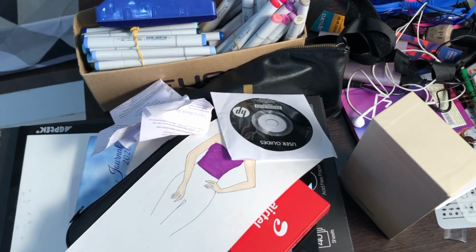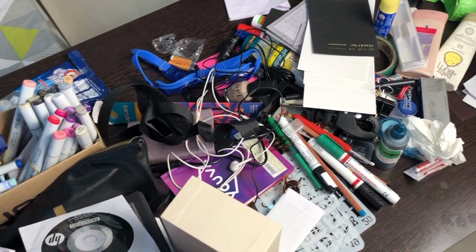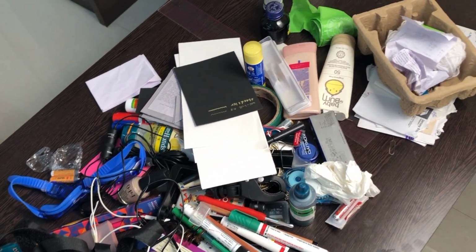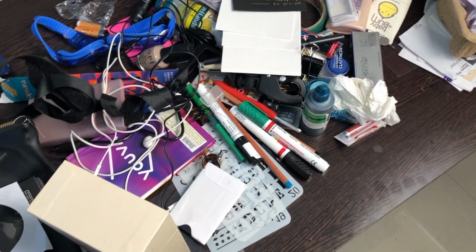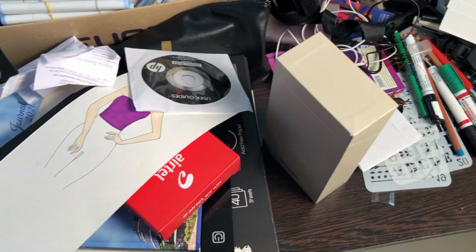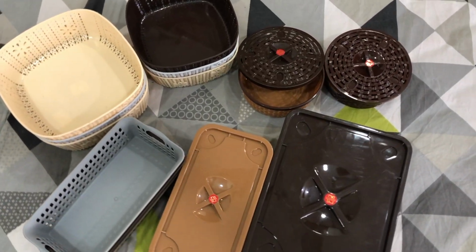So these are all the items I found inside both the drawer spaces. I'm going to go through these items and create a pile to donate and dispose of the items I no longer use, and organize the items that I use every day inside the drawer space. The next step is to start organizing.